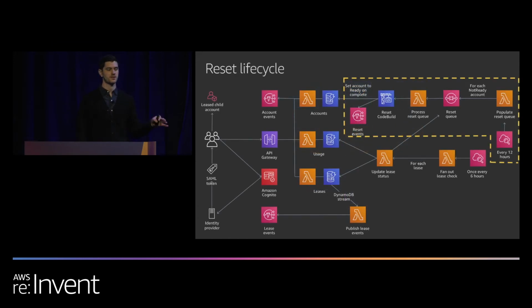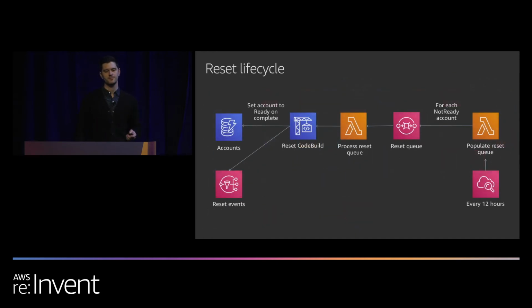So the other part of this architecture that we just exercised there was the reset workflow. So the reset workflow, there are 2 ways you can get into it.